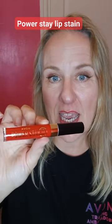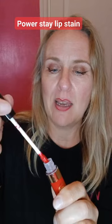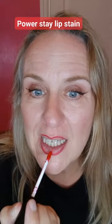Afternoon, ladies. I'm about to test on Power Stay Lip Stain 16 hours. Going for the red one, and this should be transfer resistant. I am lip liner ready. Here we go.